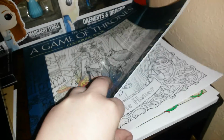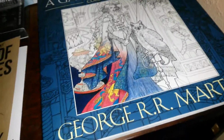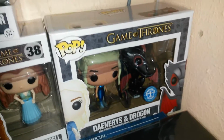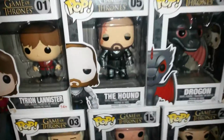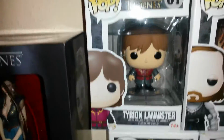Let me see if I can quickly find it. There we go. That's Tyrell. I put a picture on Instagram of all the ones I've coloured. And then we have quickly my Funko Pops. I don't want to go too much into detail because I went into detail in my Funko Pop video. But you have Daenerys and Drogon, Marjorie Tyrell, my favourite Funko Pop, Jaime Lannister Golden Hand, Peter Baelish, Oberyn Martell, Sansa Stark, Drogon on his own, Samwell Tarly, Jon Snow, the Hound, Hodor, Daenerys Targaryen with the dragon, and Tyrion Lannister, the normal edition. So that's all the Funko Pops.